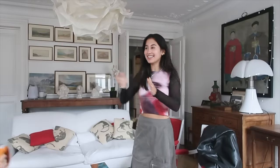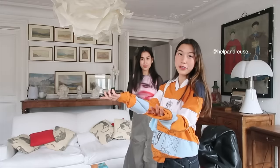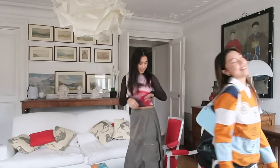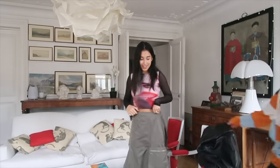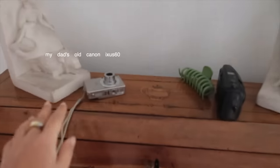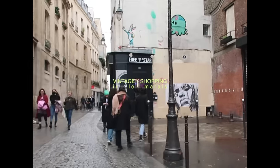All right, first day in Paris, OOTD. What are we wearing, Lisa? All thrifted? Well, no, they're all from Help and Reuse. Cute. And then my shoes are from Sane. This top is from Offcut Studio, sustainably made. Skirt, thrifted off Depop. And then my shoes are so fun. I'll give you a close up. You look really cute today, actually. Thank you. I'm vibing with it. Let's bring the digi camera, film camera, and this camera.